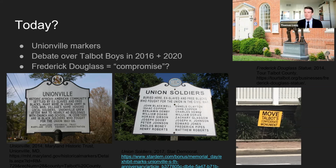So in conclusion, I believe that they should have their own monument in front of the Talbot County Courthouse rather than those of the Confederacy. Thank you.